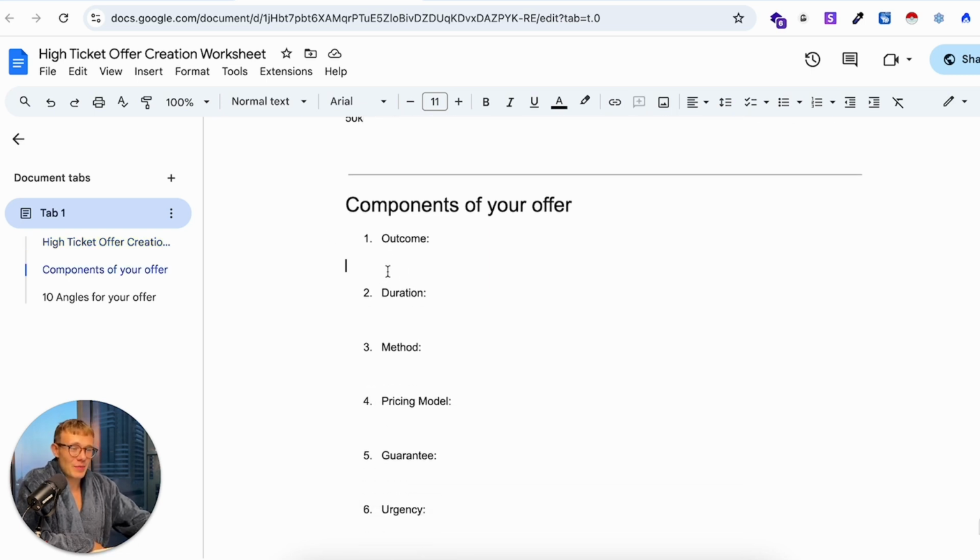Okay, components of your offer. What is the actual outcome? How long will you go about this? What is the actual method you use? Creatives, Facebook ads, for example. Pricing model. For example, you just do a retainer, a 6.5K monthly retainer.